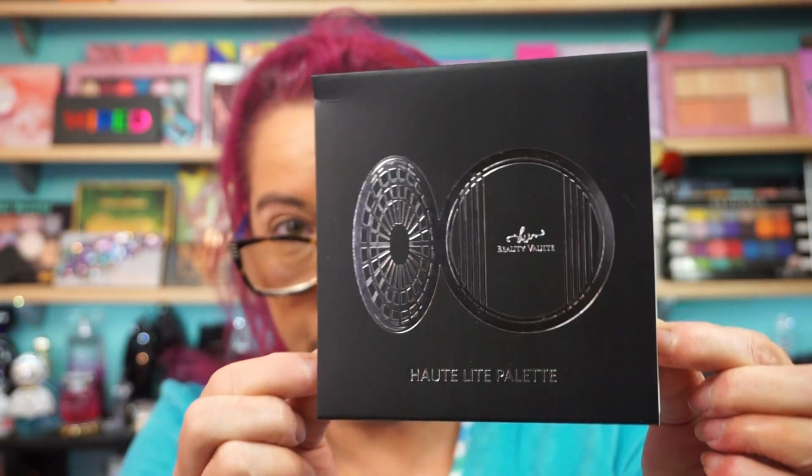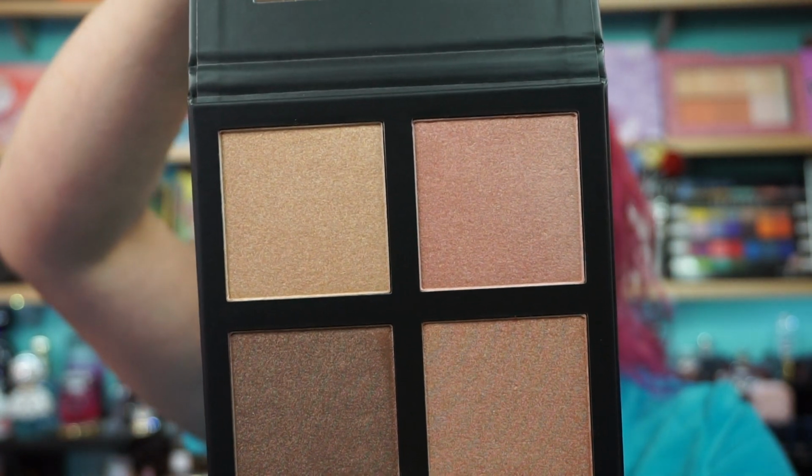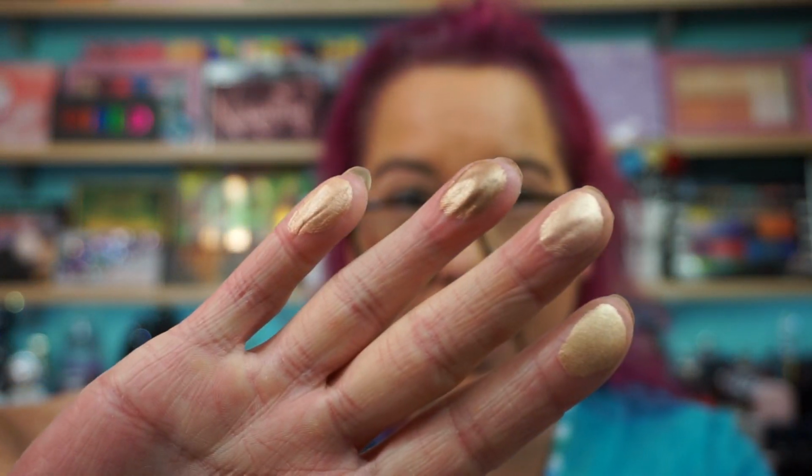All right, this is the outside packaging, and the packaging does match this. This is the Haute Lite palette. You get 20 grams of product, made in PRC. You get these four beauties right here. Is there any names on here? No names, but we don't need any names. We're just going to go that one, that one, that one, that one. You know, I'm going to use that peachy color. Okay.